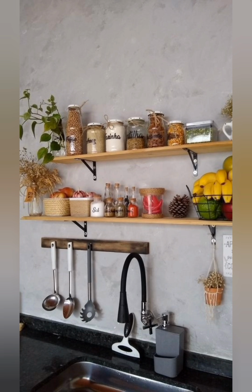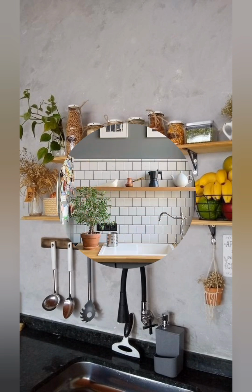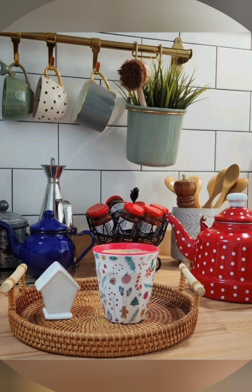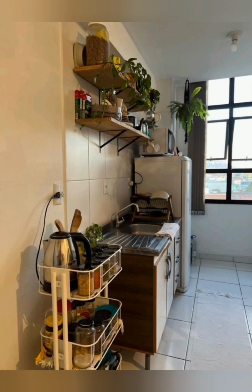Wire baskets on shelves. Organize pantry items or kitchen essentials in wire baskets placed on open shelving. Pattern backsplash. Try a bold pattern tile for your backsplash to add visual interest.